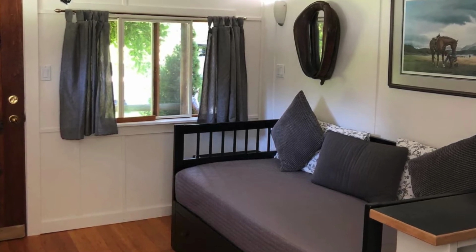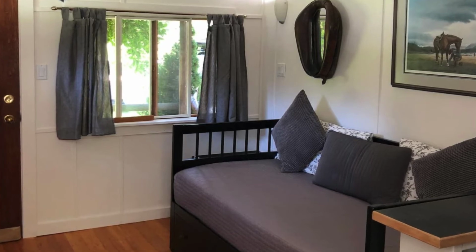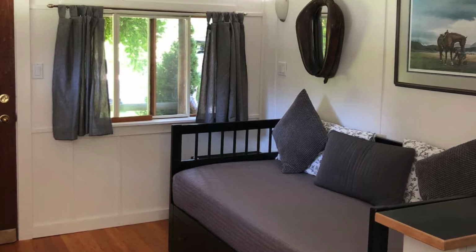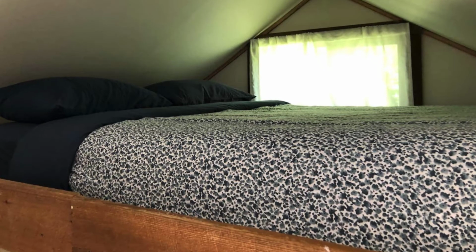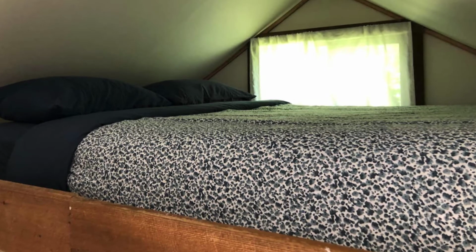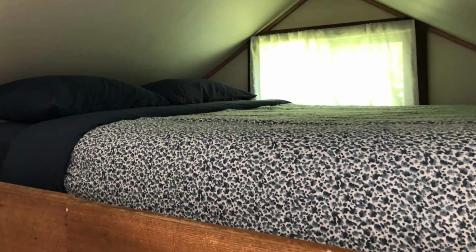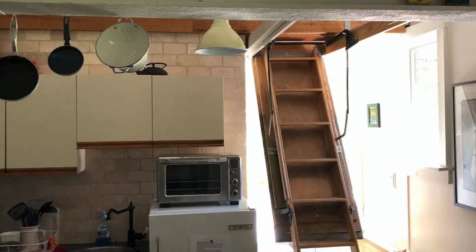In the main living area is a kitchenette as well, which has an apartment-sized fridge, a toaster oven, and a hot plate. There's also a barbecue out on the deck as well. The indoor bathroom has a shower, a sink, and a flush toilet. So for those who don't like having to use the outhouse when you're staying at a cabin, this would be perfect. It's also nice to see the small cottage and how they make great use of the space they have.